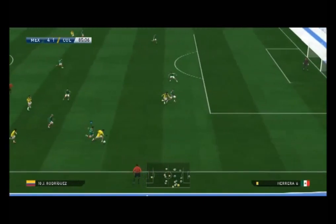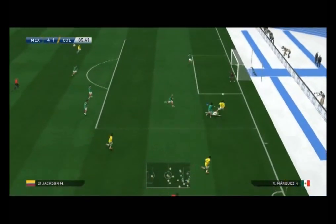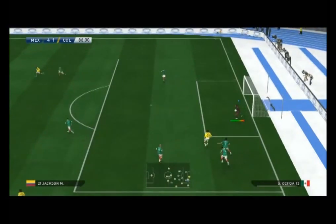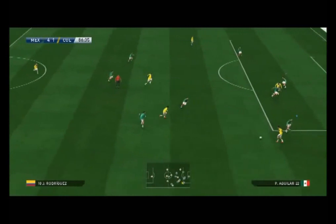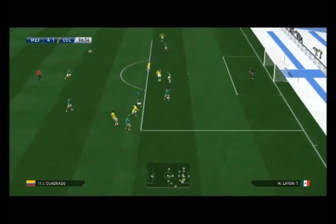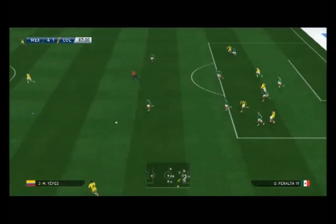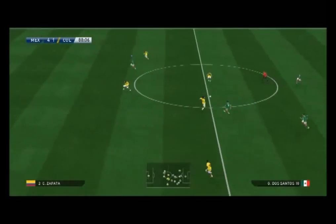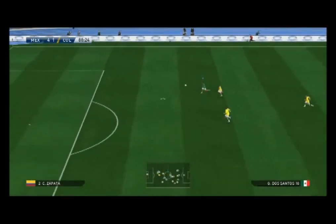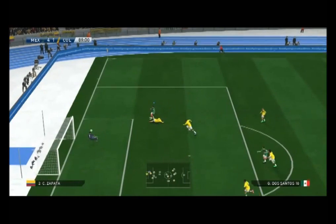Here's James Rodriguez. He's looking to play it into the channel. Here's James Rodriguez. He hits it. Cuadrado. He's looking to find his front men. Looking to carve open the defence. Neat ball through the middle. Well struck.